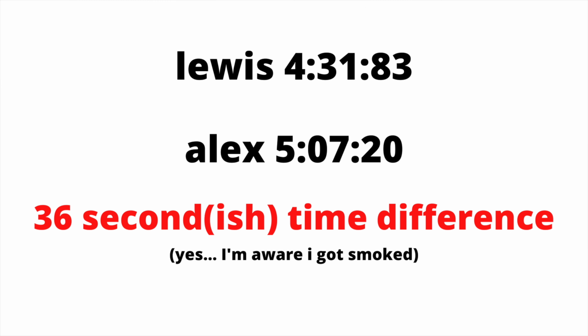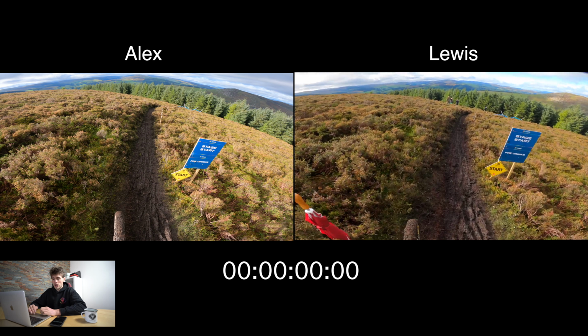And that's just over a 30-second gap between the two riders over a 4 or 5 minute track, which is quite considerable. It's not too much time in the grand scale of things, but when you break things down and think about 30 seconds of 2 riders moving down a track, it's quite a lot. That's why these screen share videos of side-by-side comparisons are really cool, because you can see where riders are pulling away, where riders are losing speed, and you can really dial in and get analytical on how to improve your own riding and see where the top pro riders are gaining all their speed from. We're now at the top of stage 2, and I'm going to shut up, press play, and we're going to jump straight into this.